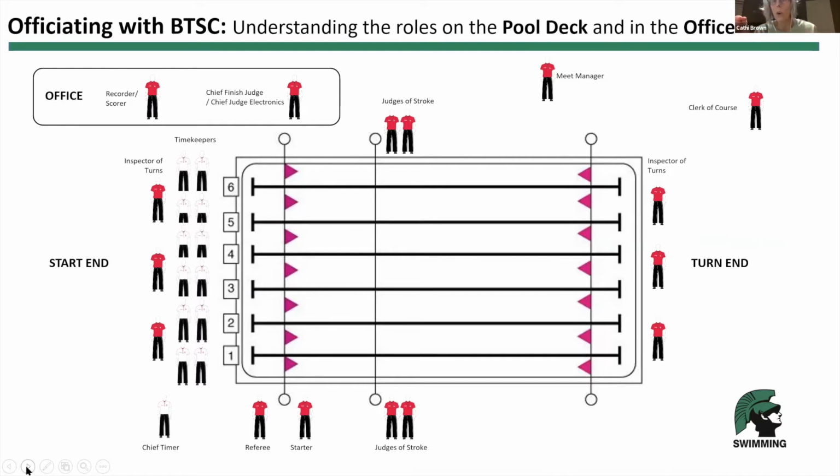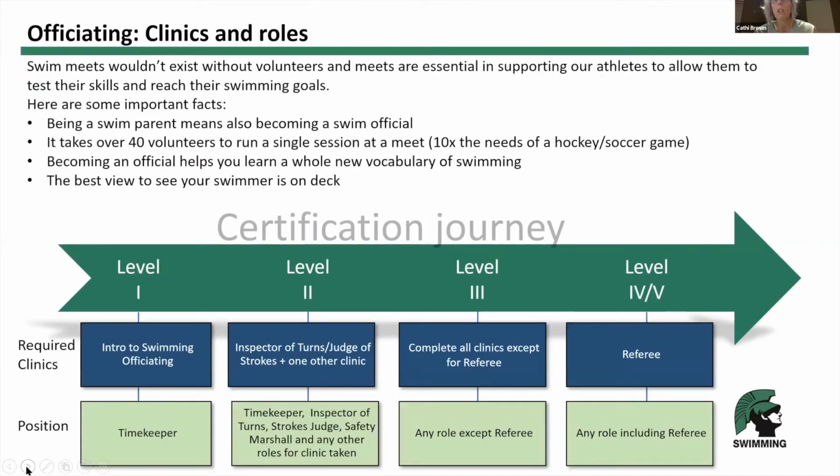The clerk of course, on the far right, is obviously another clinic you need to take. In that role, you spend a lot of time in the office and on deck, interacting with a lot of different people, including the referee sometimes. So that's really all I wanted to say: lots of positions, and most positions need a clinic ahead of time.